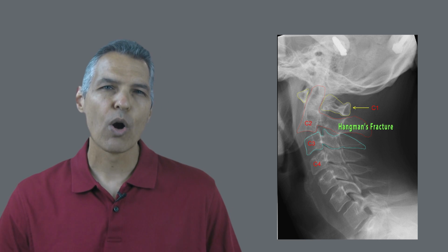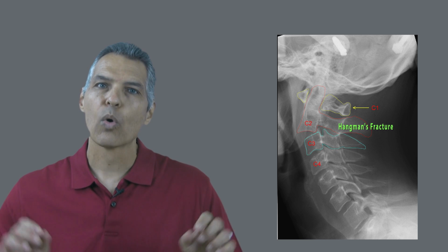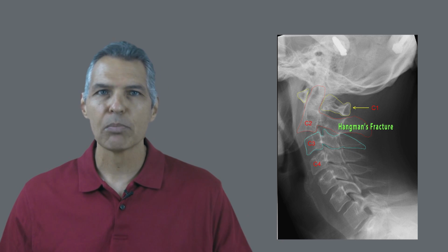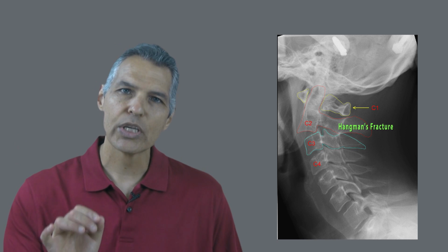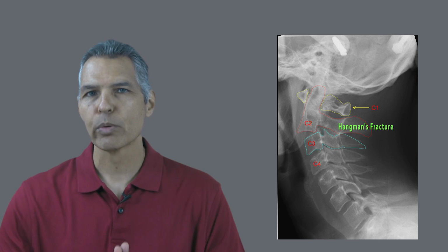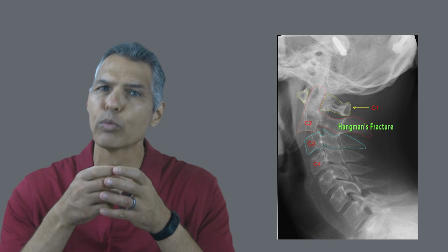The concern regarding these fractures would be injury to the spinal cord or injury to the vertebral arteries, which are arteries that go up the vertebra. At C2, the vertebral artery starts to take a tortuous route, and extension can cause a problem. Luckily, if the fracture is stable, the chance of spinal cord injury is low because this area of the spinal canal has a lot of room.